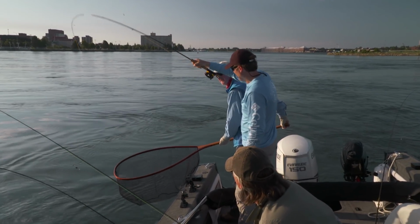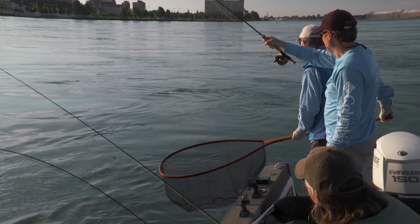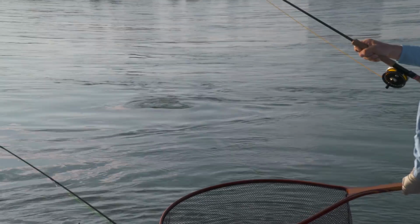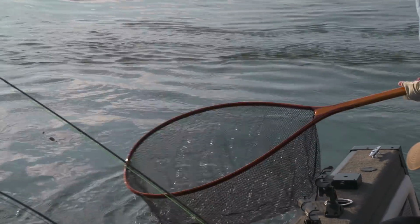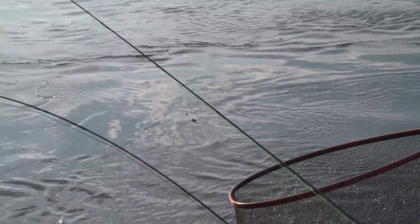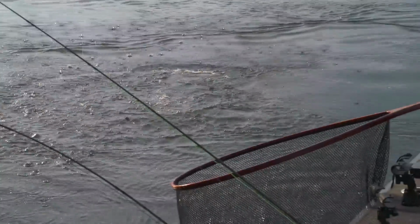All righty. Now he's starting to pull a bit. Oh, yeah. He's pulling good. What did I get when there's 12 pounds? Yeah. They're here. I've seen them roll. That's it. Get that net wet. All right. Hit that top fly. Nice fat fish. Oh, that's a fat fish.